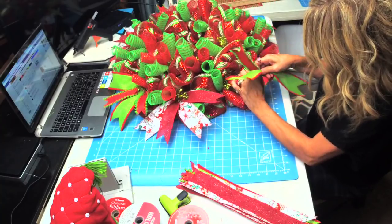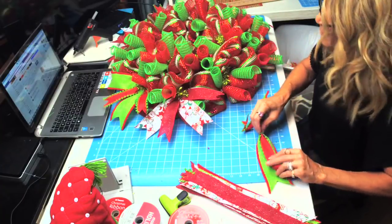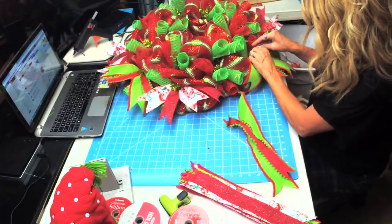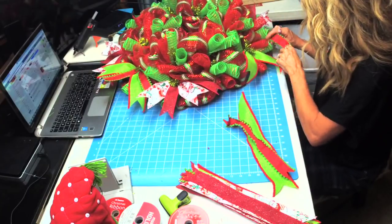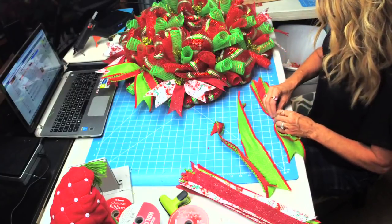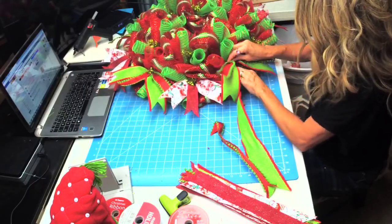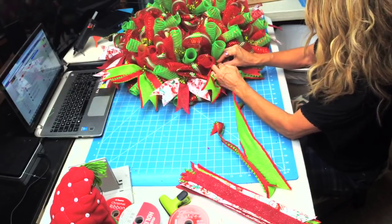Oh, let go, let go. These little balls want to stick to everything. Alright, let's try this again. Did I miss one? I did. I did miss one. Thank you, guys. I did not see it. Oh, that would have sucked if I got all the way around. That mesh just wants to stick to that. I would have to undo them all. Put this up here.